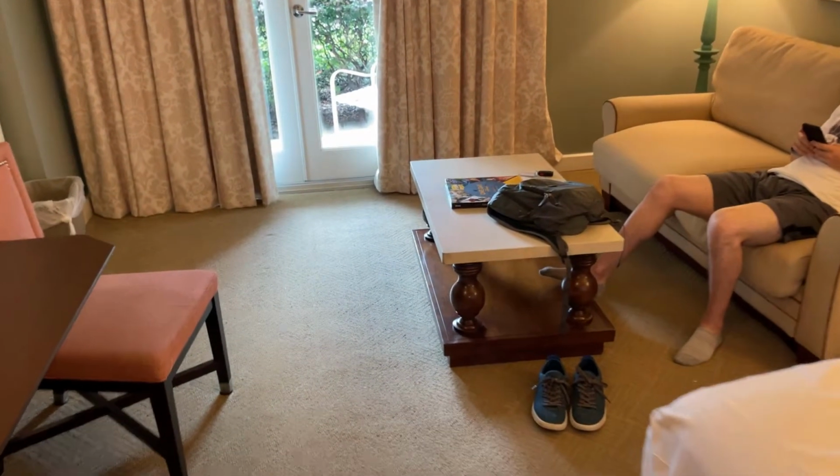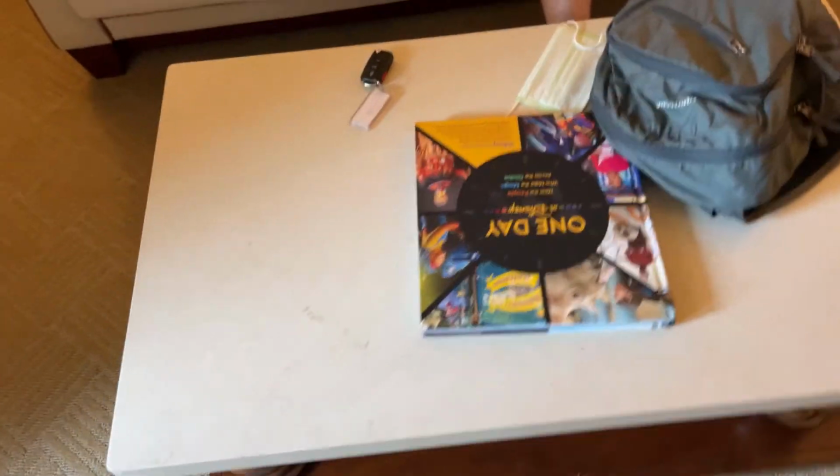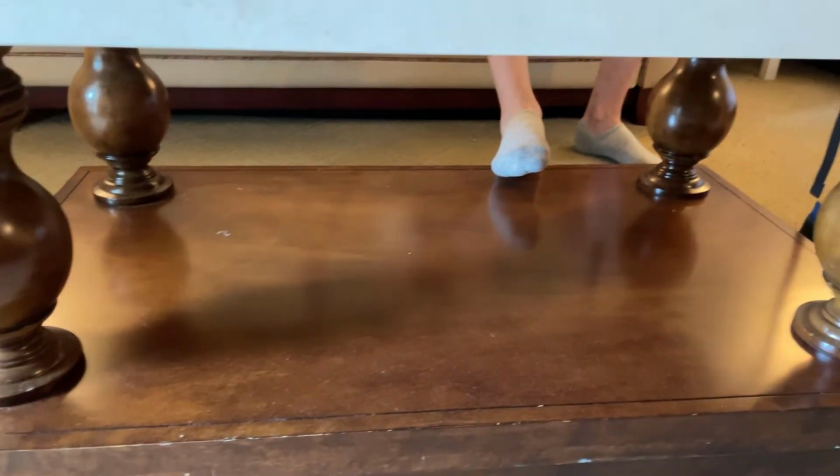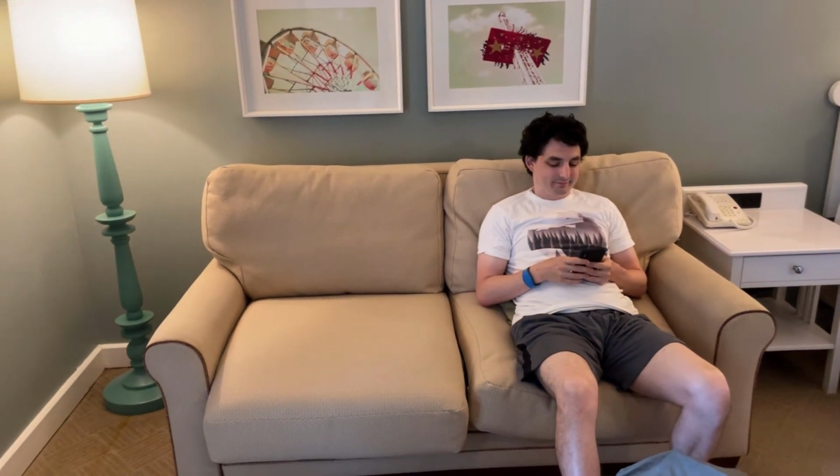Then you have your coffee table. It's pretty large actually. I was impressed with how much stuff we could fit on it and under it. So there's not a drawer or anything, but quite a lot of space. You could fit a suitcase down there. And then your couch that Adam's hanging out on. This becomes a pull-out bed.